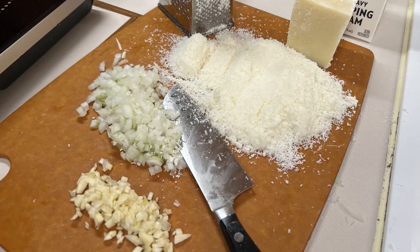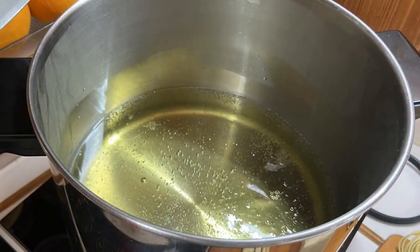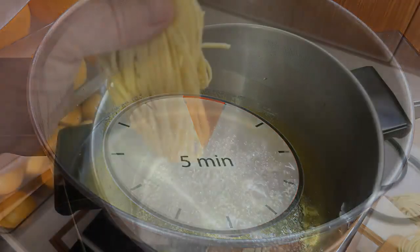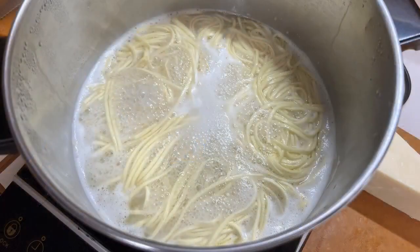Pretty simple. Next, let's bring some water to boil for the pasta. Let me get the water in there. Turn on the burner, and I'll be back when that starts boiling. Water's boiling now, and I'm going to take the pasta and throw it in there, and I'm going to do that till it's al dente, so I'll be back when that's done.